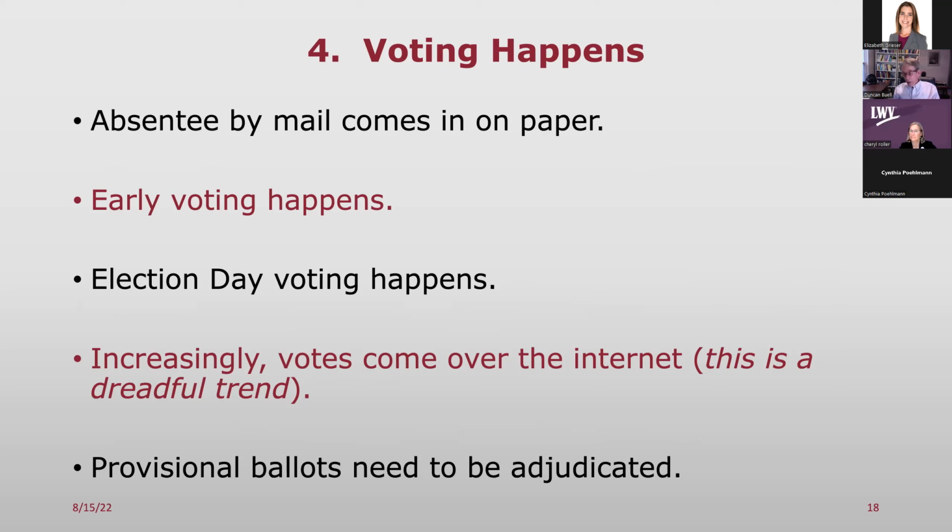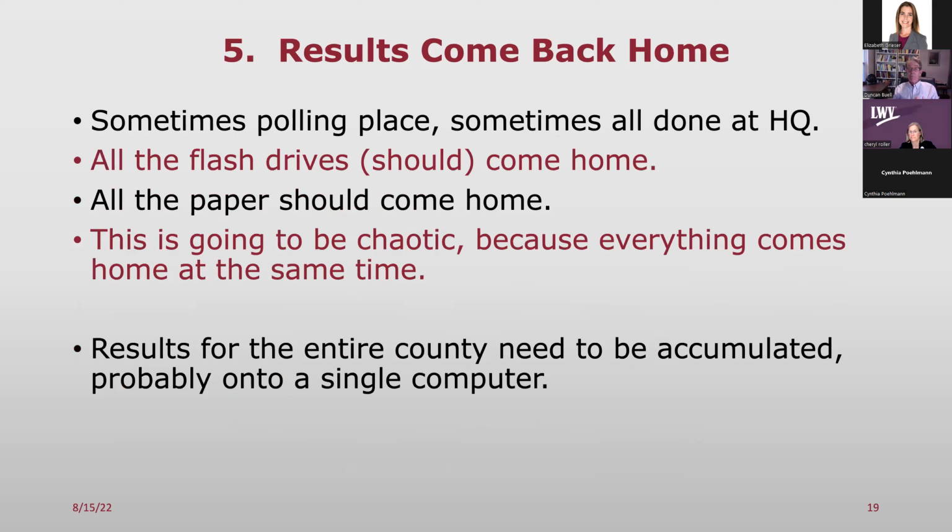And one of the big issues that has come up repeatedly is, why aren't the results instantly there? At 7:01 p.m. after polls close. Dana DeBeauvoir, who has run elections in Austin, Texas for 25 years, said, most people don't realize it's not election day, it's election week, because it takes that long to actually get the final results.